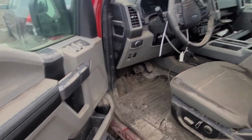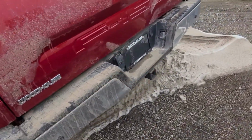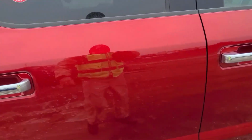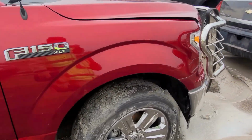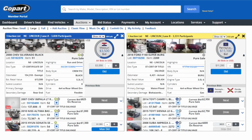Yeah, used to be a good truck. Nice color to it too. That's too bad. Sold on approval. Bonus time. New bidder.